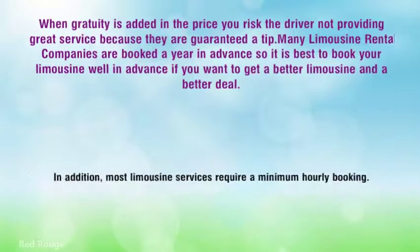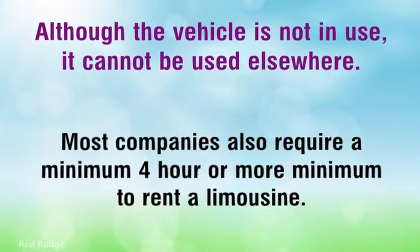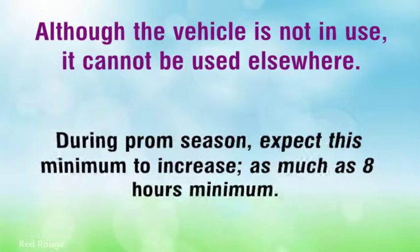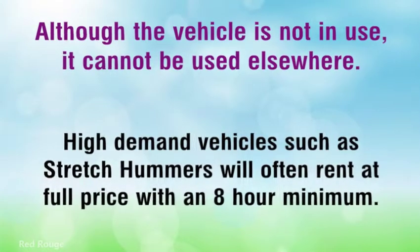In addition, most limousine services require a minimum hourly booking. Although the vehicle is not in use, it cannot be used elsewhere. Most companies also require a minimum of 4 hours or more to rent a limousine. During prom season, expect this minimum to increase to as much as 8 hours. High demand vehicles such as stretch Hummers will often rent at full price with an 8-hour minimum.